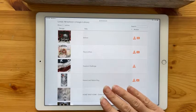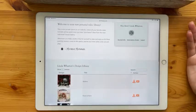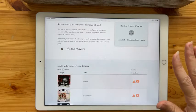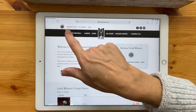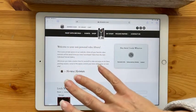So this is the same feature that you'll have as a non-member. So if you're just one of our valued customers and you love painting with Art Rave, but you're not a member of anything, when you make any video purchase, it will stay here. You can go to my library. You're going to log in because you're technically a free member.